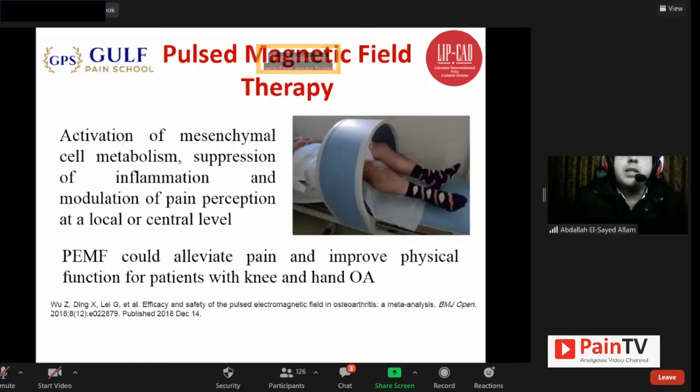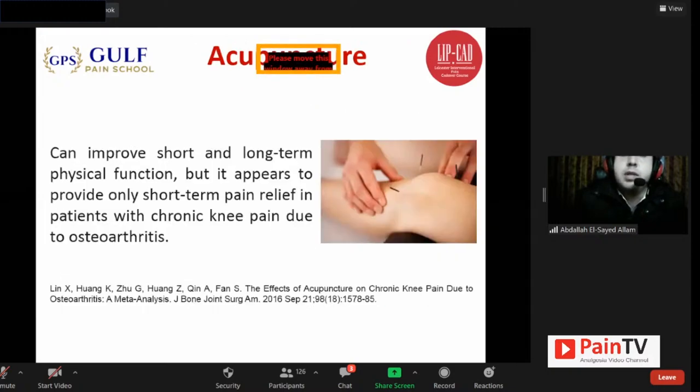Pulsed magnetic field therapy also has anti-inflammatory, regenerative, and analgesic effects in patients with knee osteoarthritis, and this meta-analysis showed that it alleviates pain and improves physical function in patients with knee and hand osteoarthritis. Acupuncture in this meta-analysis can improve short and long-term physical function, but only short-term pain relief.